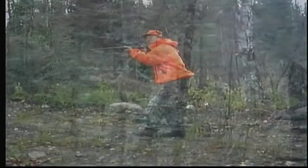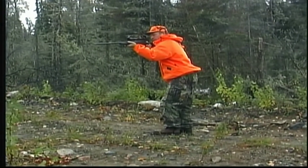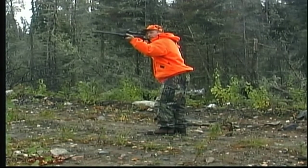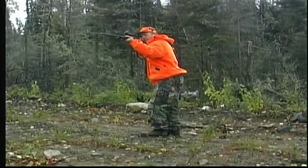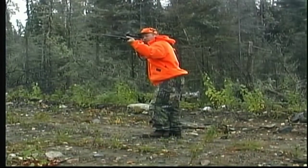Okay, keep it quiet, Rob. Come on, come on. There we go. Safety off. Okay, come on. Oh, I think they winded me. They're moving, moving. 150 yards. Okay, come on. One more tree to clear and they're in the open. Here we go.